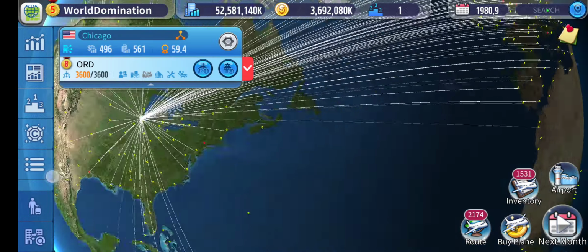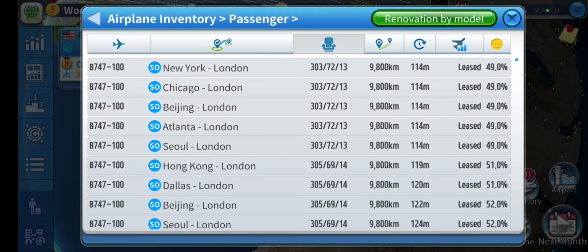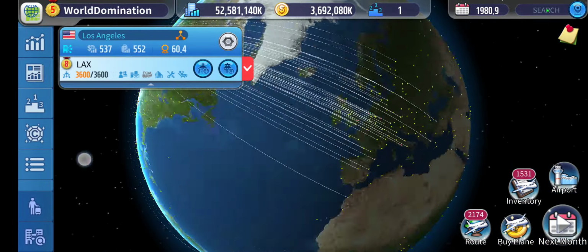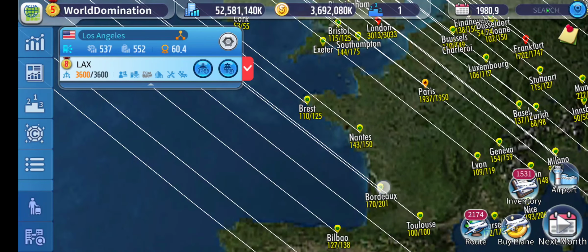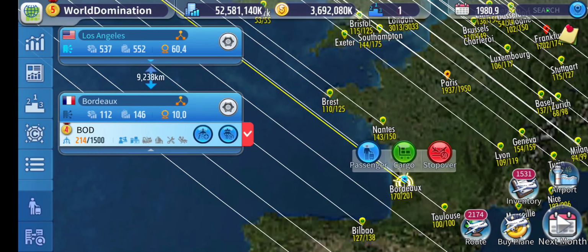And if you're not experienced with finding out where good routes are for 747-100s and they're losing money, a really good hint is if you take a look at super major airports like LAX, if you connect almost any city with at least 250, but preferably 300 business and tour. What I mean by that is if you take a look at Bordeaux, it's got 112 tour and 146 business. Oh no, I read it the other way around. It's 112 business, 146 tour. And you add those up, it's about 250. So I'd consider Bordeaux a city with 250 business or tour.